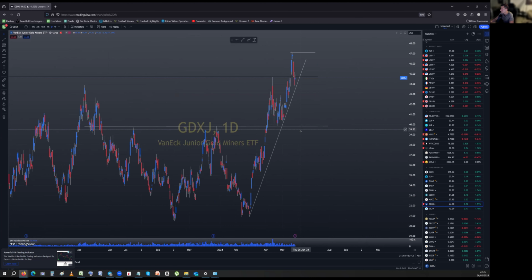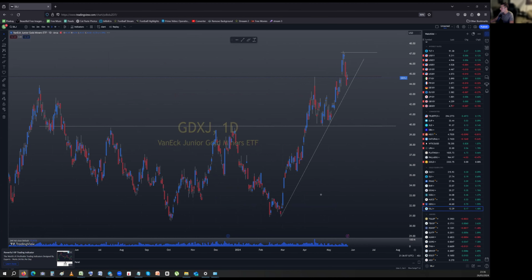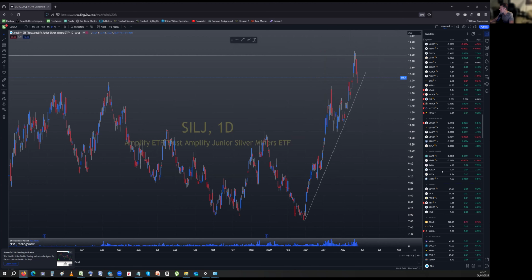So I just feel like it's different this time. I really do. SILJ, same thing, ascending. They all have the same chart pattern, especially silver, a very violent move up. That's in a squeeze. This whole thing is a squeeze pattern, to be honest. It's not a Chinese stock that's got some fake news out and it's up 100%, but this is an organized squeeze, let's say. Okay, let's look at the actual portfolio.